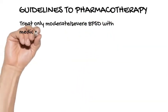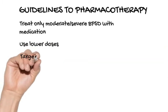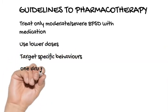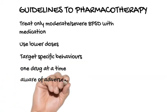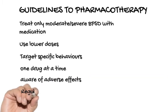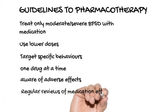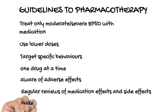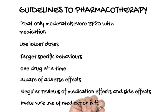Guidelines to pharmacotherapy. Treat only moderate or severe BPSD with medication. Use lower doses, especially in the elderly. Target specific behaviors, for example hallucinations, delusions, aggression. Start with one drug at a time. Be aware of adverse effects and drug sensitivity. Regular reviews of medication effects and side effects. Make sure use of medication is time-limited.